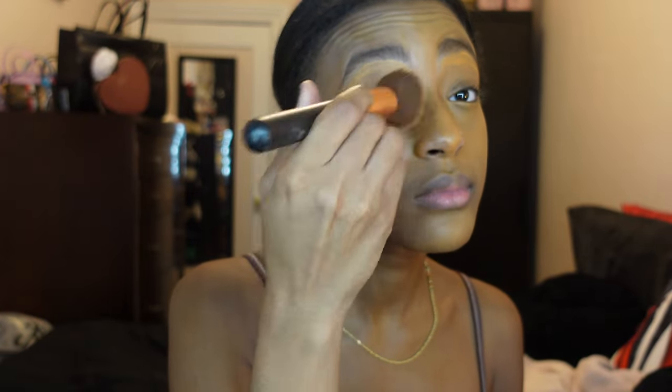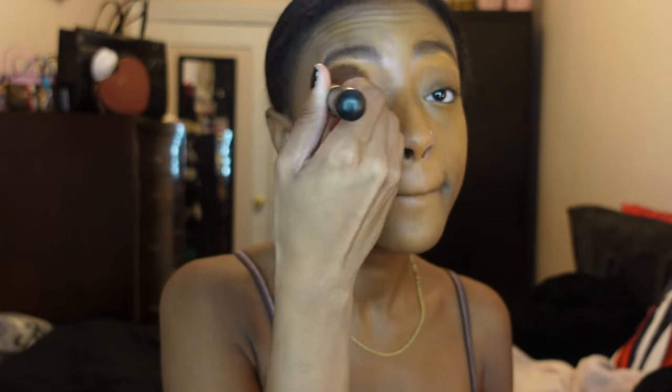This honestly doesn't need to sit as long, so I'm just gonna blend it out. I'm gonna use the brush that I used to blend out my foundation. Now that that's all blended out, I'm gonna put on my Fix Plus, because I do this for every single layer. I'm just gonna let this sit for a minute or two, and I'll be right back.